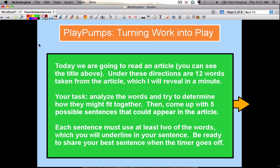So I just have some directions here on this page. Today we're going to read an article. You can see the title above. It's called Play Pumps, Turning Work into Play. And under these directions, there are 12 words that I took from the article. I'll show you them in a minute. But your task is going to be to analyze those words, determine how they might fit together, and then come up with 5 possible sentences that might appear in the article.